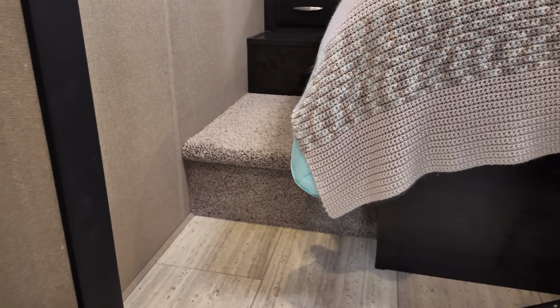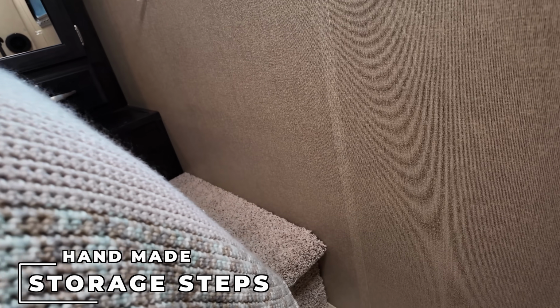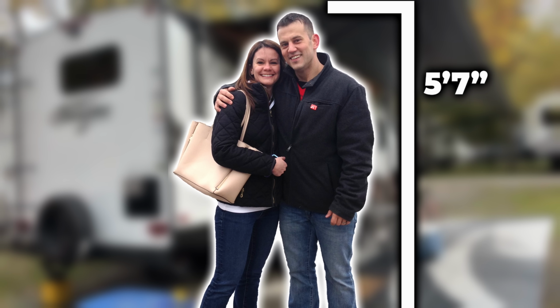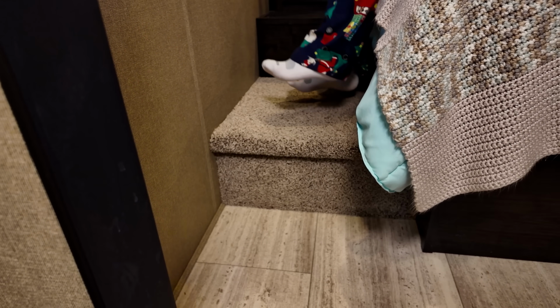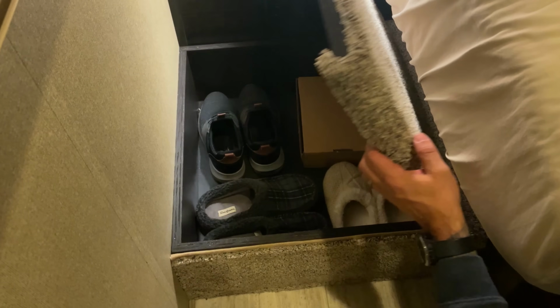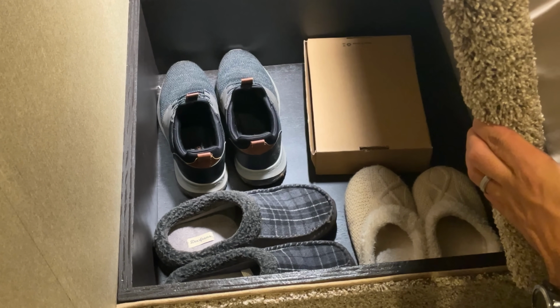First, I built these steps on each side of our bed. Now, RV beds are usually higher than residential beds. Add into the equation, you have 2 very short people. These provide a little assistance to step down onto in the morning, and they also double as storage space. I made a video on how to build these that I'll link to.